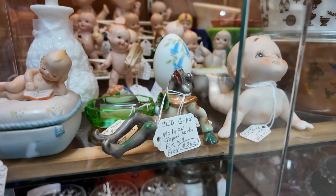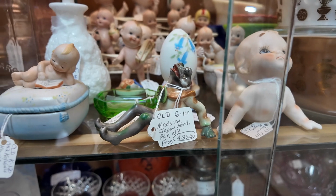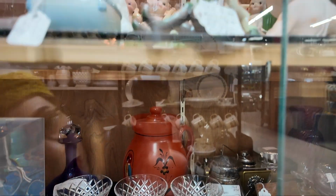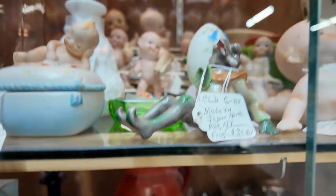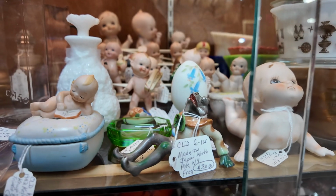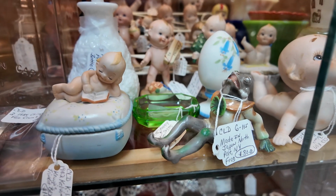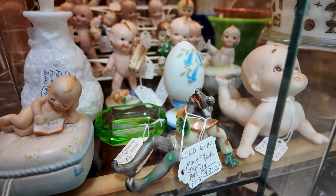I love this little frog figurine right up front. It is made in Japan, $30. It says North Pole, New York, so I wonder, oh yeah, it is a souvenir. It has a little souvenir sticker on the side for North Pole, New York, but I thought he was so funny because he looks like he has fallen and he just can't get up.